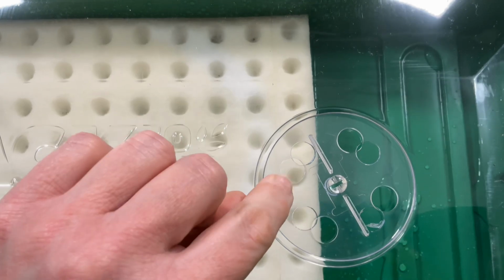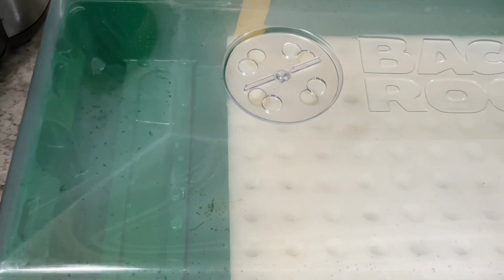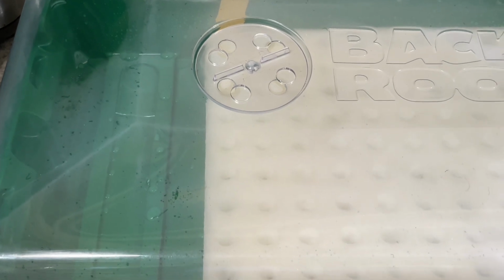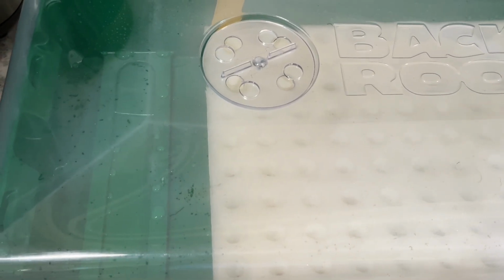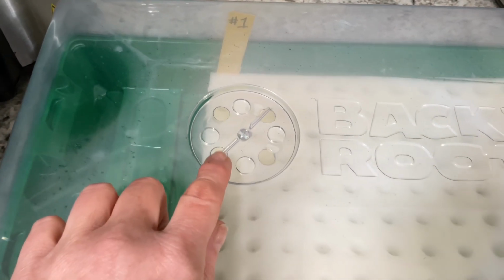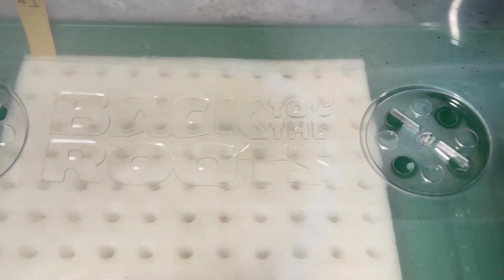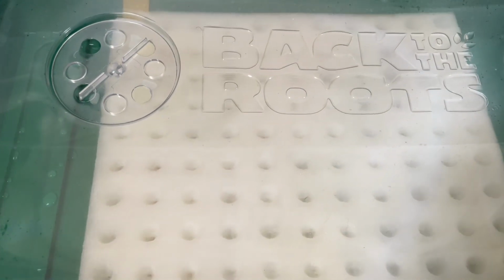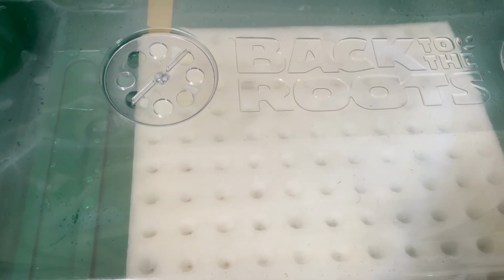I've done the same thing with this one right here. I've had this plugged in for about 20-30 minutes, and as you can see, the humidity is already starting to build up in there. That's a good thing. I decided after further research to go ahead and close these vents off completely to allow that humidity to build up even more. And once I start seeing some sprouts, then we'll let some air in.